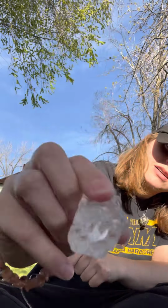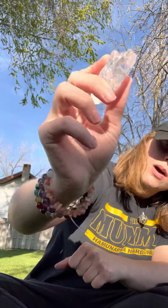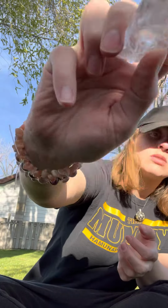So we just want to smooth this out by putting pure light into your body. So I'm just going to do some sigils. And these are not known sigils to a lot of people. These are sigils that I see in my head and I just draw.